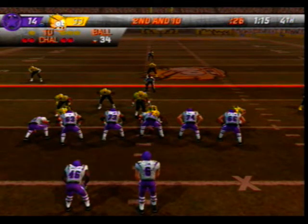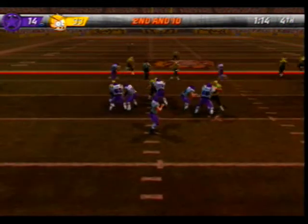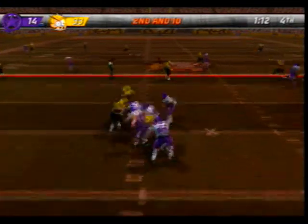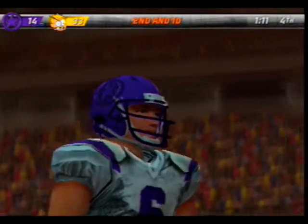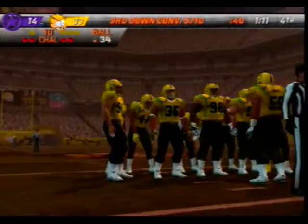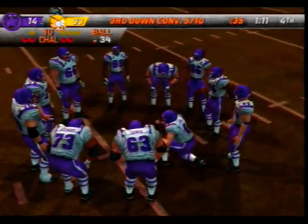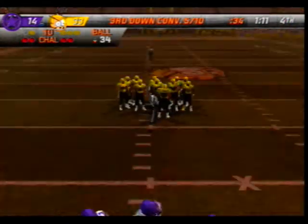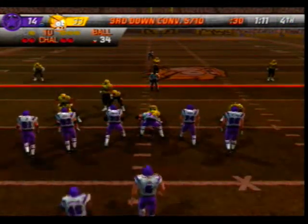Number six, back in the shotgun. Here we go, baby. Hold the look. Let's go now. Gets rid of it. Ooh, nearly picked off. No choice here, John. They just have to keep throwing. Yeah, they do. Running the ball isn't going to do a whole lot of good now. Third and 10. Ball on the 34-yard line.